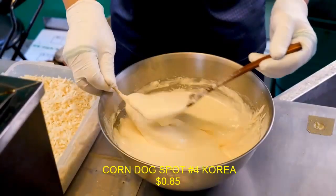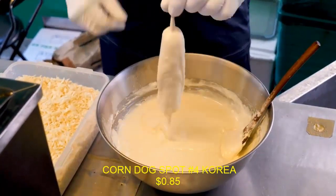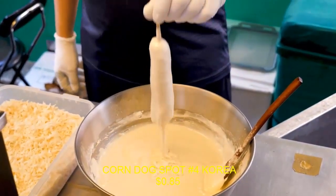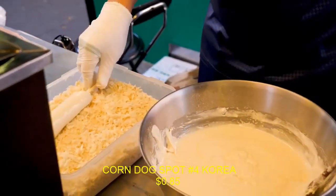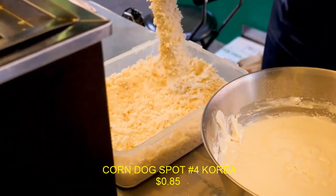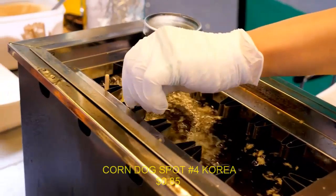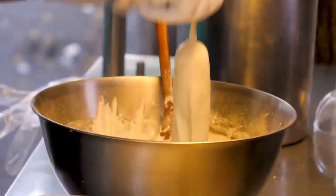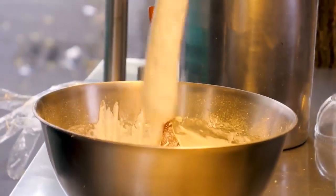This shop is literally on the street. The kondak here cost me only 85 cents. Of course, I had to try it. Taste was okay, but the texture and breading were different.